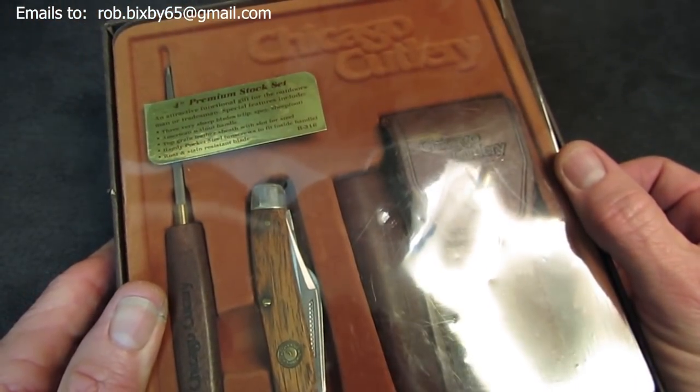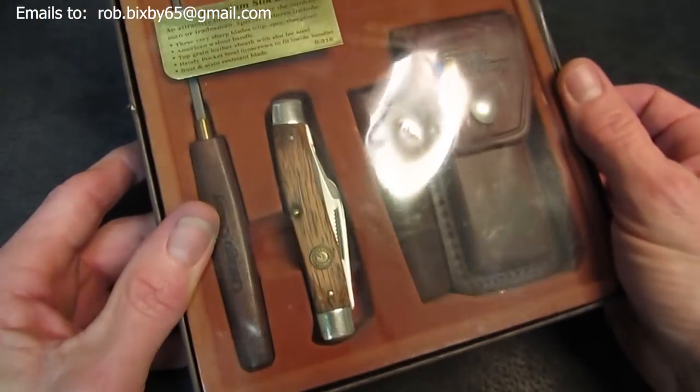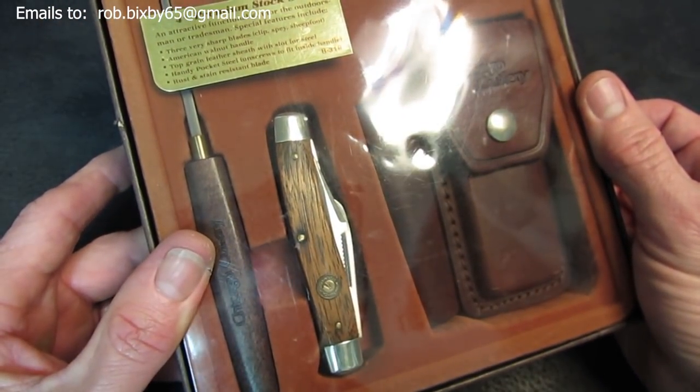I would not suggest you have it sharpened, but if you want me to sharpen all three blades on that Stockman, add $35, so $185 sharpened. How about that? I know some guy older than me is going to want that, and he should.